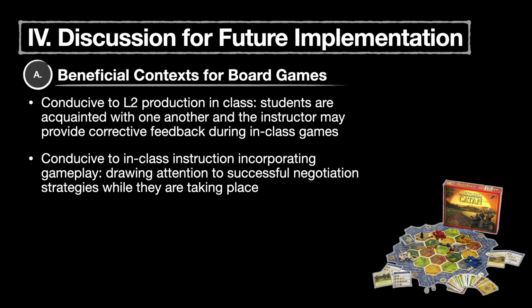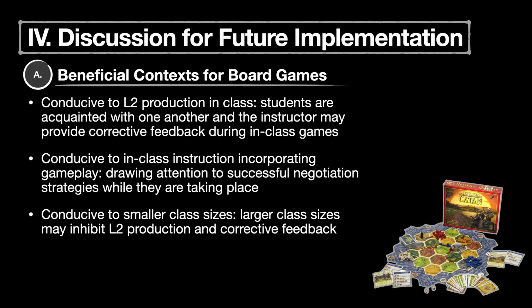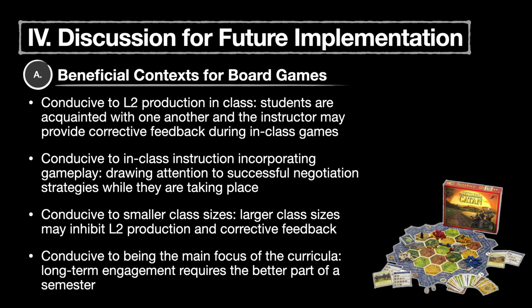On the other hand, in classes with larger student enrollments, board games might not be a viable medium of gameplay. While it is possible to employ multiple copies of the same board game with multiple groups of student players, opportunities to police the students' use of the L2 and to provide productive feedback and/or instruction on certain topics will be reduced. Finally, board games take up a lot of class time, so long-term engagement with the utilized game is best achieved with curricula whose main focus is on the game itself.